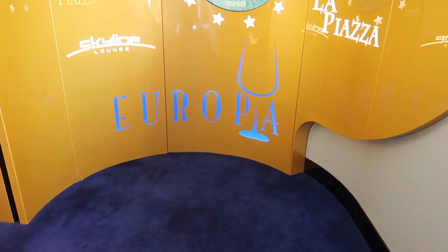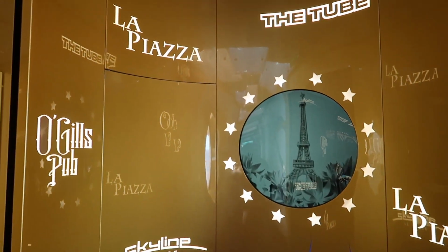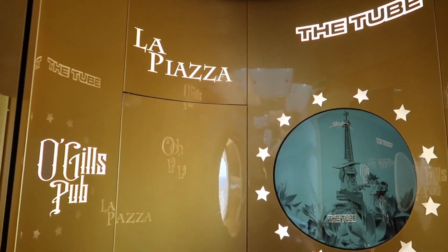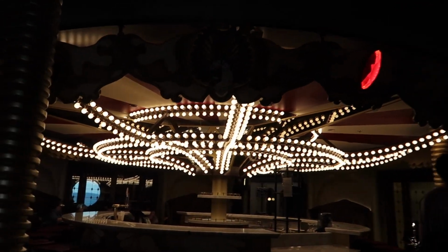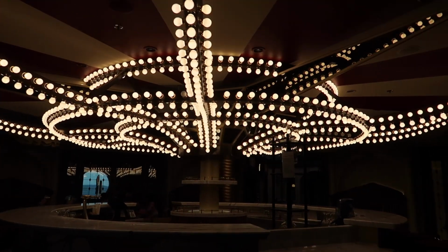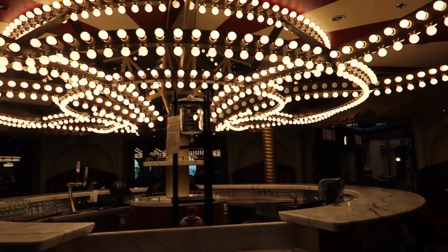Let's go ahead and make our way into the adult-only area on board the Disney Fantasy called Europa, which includes La Piazza, O'Gills, the Tube, and Ooh La La. Looks like they have some crafts going on in here. It's rather quiet, so I'm gonna go ahead and whisper. This is really nice, a carousel-looking bar over here in the center.